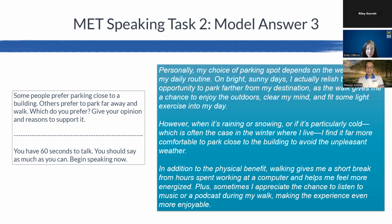It fully completes the task by talking about the preference and all of the factors that affect that preference, adding in some extra details, listening to music or a podcast, making it more enjoyable, the physical benefits of walking, avoiding the unpleasant weather. There's lots of reasons and supporting information in this response.